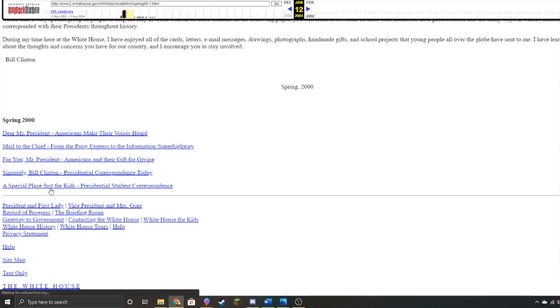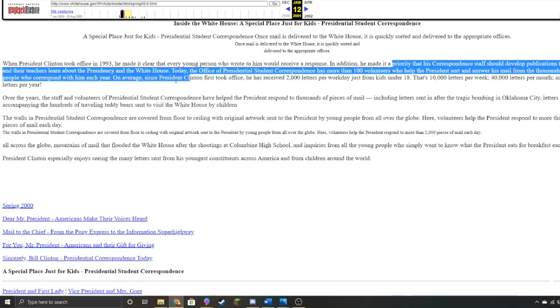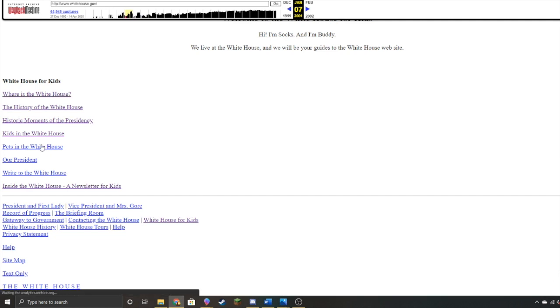Oh my god. What is this? When President Clinton took office in 1993, he made it clear that every young person who wrote to him would receive a response. As you can see, Clinton took his time very, very productively. He spent 90% of his time in the White House responding to people, and the other 10%, well. In addition, he made it a priority that his correspondence staff should develop publications to help kids and their teachers learn about the presidency and the White House. So I guess that's where we get all the history, social studies in 3rd and 4th grade. Oh my god. Thank you, Bill Clinton. You have truly made this greater for all of us. Pets in the White House. Let's see this.